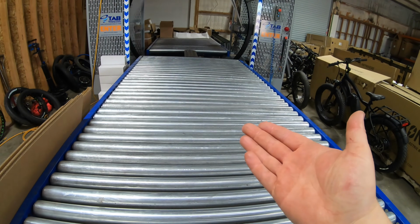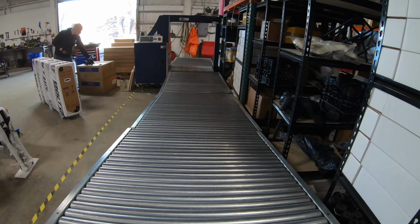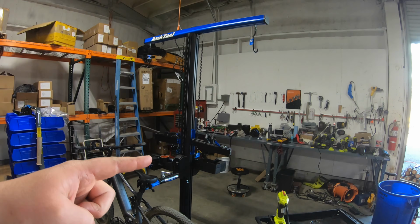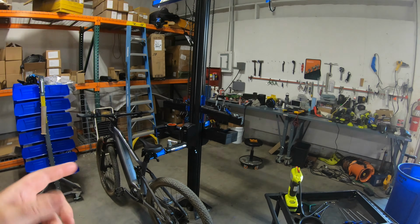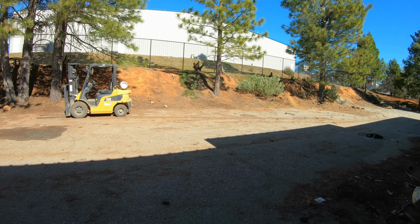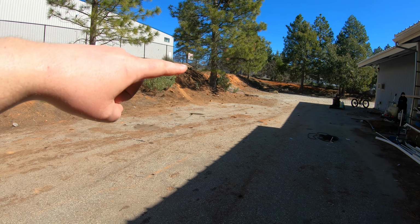This is our packaging line so we can safely and quickly get bikes wrapped up and ready to go out the door. We have been installing new things like this Park Tool work stand. It's electric, of course, and it can lift a bike on each side. And out this roll-up door, we get into some of our test track area, at least what's currently built. And all of this is happening right here in Grass Valley, California.